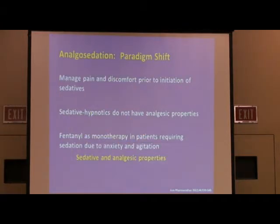Something that we commonly use now at the DMC ever since I started there about 18 months ago is this paradigm shift of analgesia-first sedation. So I mentioned fentanyl in the sedative table, but the idea is to manage pain and discomfort prior to the initiation of sedatives. And if you do need one, sedative hypnotics do not have analgesic properties. So why don't we kill two birds with one stone and use fentanyl as monotherapy in patients requiring sedation due to anxiety and agitation, given its sedative and analgesic properties? So we use anywhere from 0.5 micrograms per kilo per hour, our range goes all the way up to 10 micrograms per kilo per hour. And we use it as monotherapy unless there's another indication.